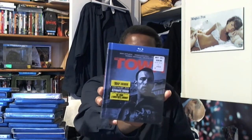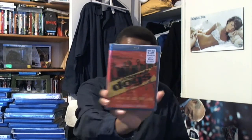Then we have The Town, the special edition, the Best Buy exclusive with the alternate ending. Nice digibook. Really good, just a really good movie by Ben Affleck. Great cast. Reservoir Dogs, Tarantino. What more can be said?